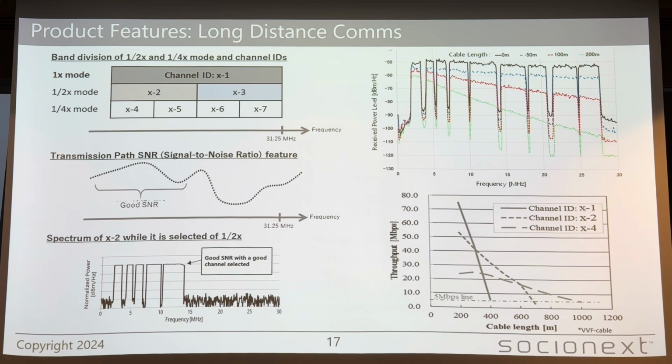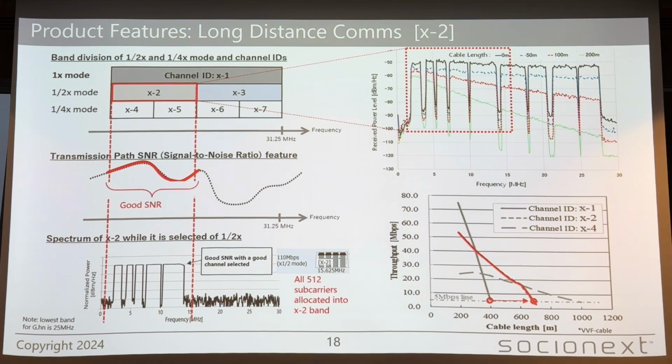And if you now want to extend the reach, next please, then you could switch from an X1 mode to an X2 mode. So what are you going to do? You basically halve the bandwidth. As you can see, you just use the front end, or you could use the back end, depending on your system and what the requirements are.